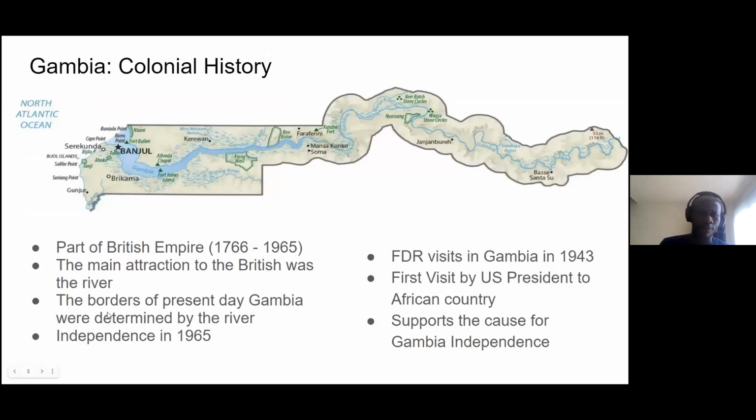So we were part of the British Empire from 1766 until 1965. And mostly the main attraction of the British was the River Gambia. So sadly, if you look at the shape of the Gambia, it is heavily influenced by the river because it is pretty bizarre. A lot of people make a mockery of the shape of the country. So the British were only interested in the river.